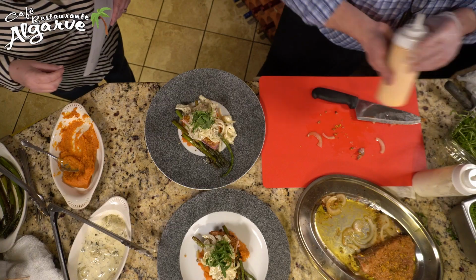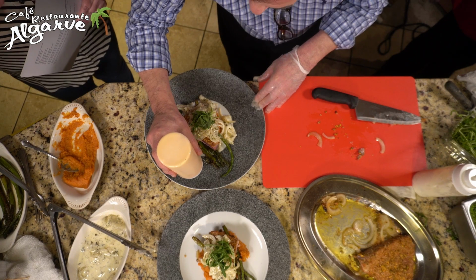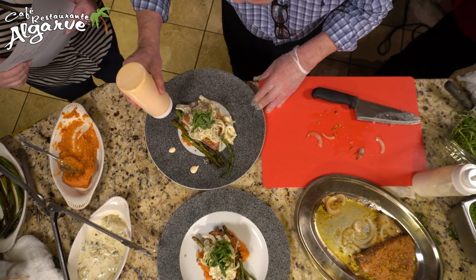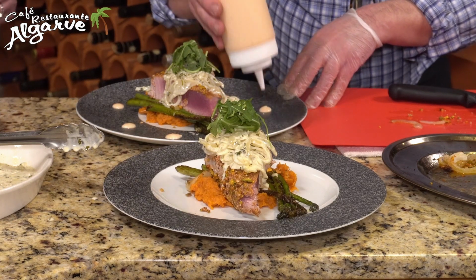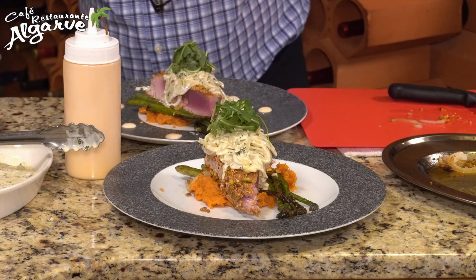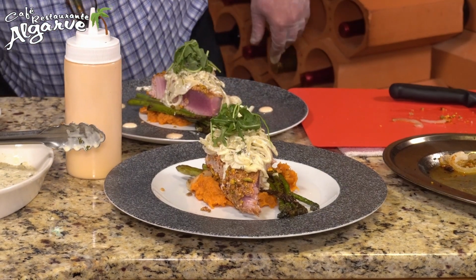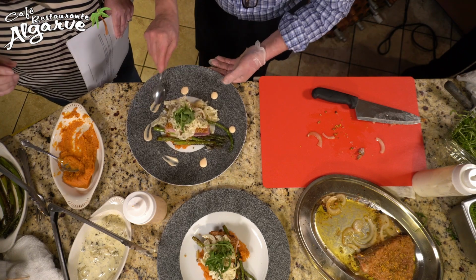So he's garnishing with a little, isso o que é que puseste em cima? Rúcula. Arugula, a little arugula on top. Isto o que é? Isso é um molho de maionese, mas feito com cocktail. So it's something that he makes, this sauce. It's like a mayonnaise cocktail sauce that he makes.